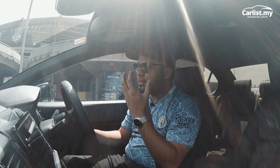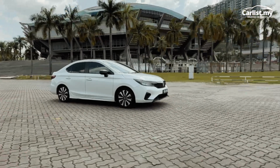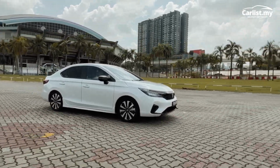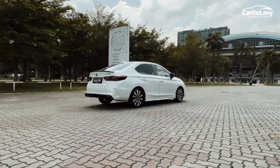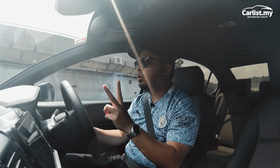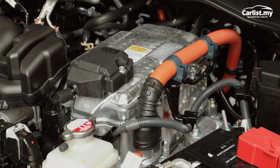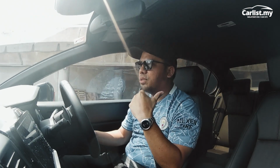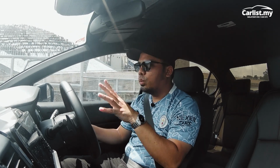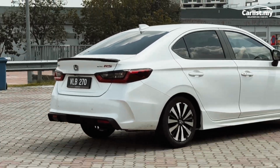Now I'll try to put this as simple as I can, but when you're driving the Honda City RS EHEV or any other Honda EHEV models, it feels like you're driving a fully electric car, with the petrol engine being used mainly to charge the battery. So the IMMD system comes with two electric motors. First one is the generator, which is directly connected to the engine and used to charge the battery. The other one, this is the most important one, is the traction motor, which has been given a bigger responsibility in driving or propelling the car into motion.